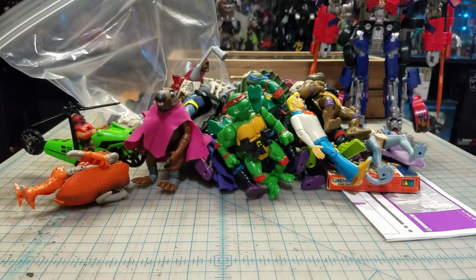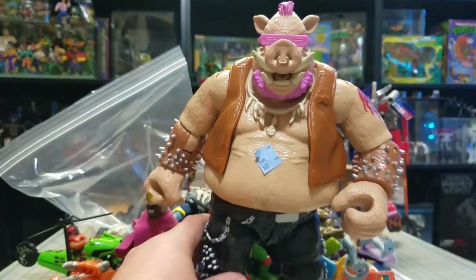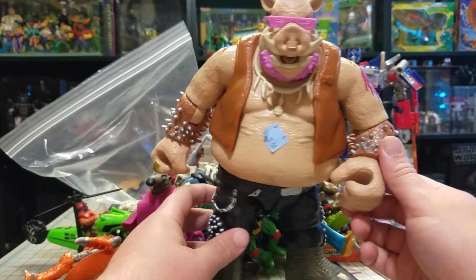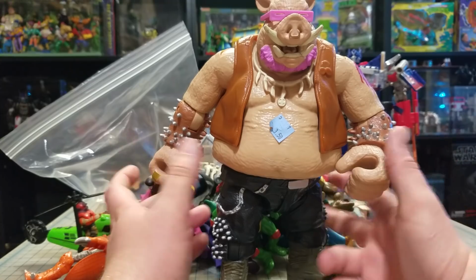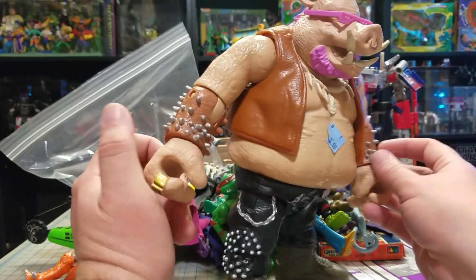Then, next up, my buddy went to a Big Lots and found this guy. This is the movie Bebop figure for $3.50. So he's like, do you need it? And when he asked, he said, do you want the 12-inch Bebop? And I was like, yes, I need a 12-inch. I didn't realize he was talking about the movie one. But for $3.50, that's fine.